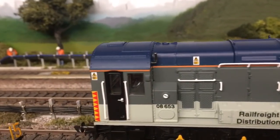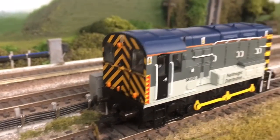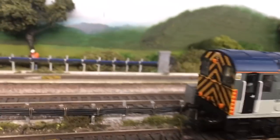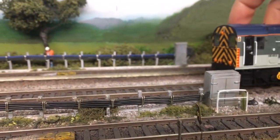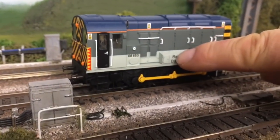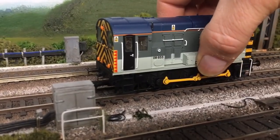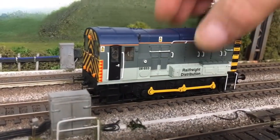You get these tiny little steps and the tiny little rails, and everything pings off. And oh, 2 hours that took me. But it's in, it's running. Let's put that one on them. Always pick them up by the toolboxes. See these toolboxes there? Always pick them up from the side there. That's the only way you should handle these locos.